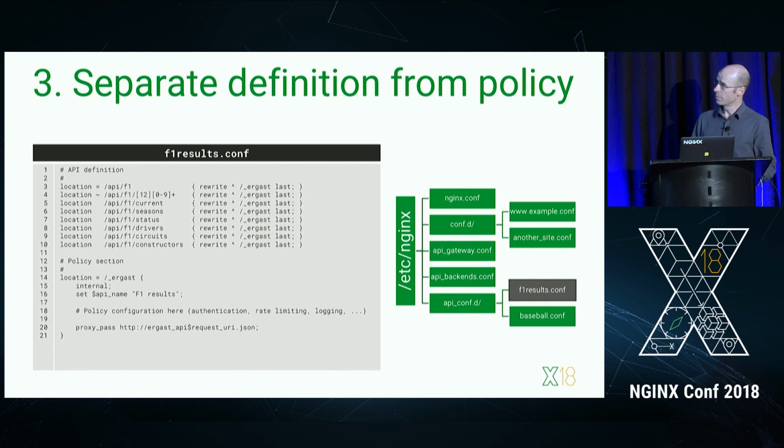In this example, I'm going to be particularly semi-paranoid, and I don't want anything that doesn't look like a request for one of my APIs going to my backends. So if it doesn't match one of these, it's not going anywhere. It also helps me with namespace issues. If I have an old version of the F1 results API, or if I'm trying to extend it and I'm deploying some other stuff elsewhere, I want to make sure that I don't step on top of my namespace, and I can be much more granular in my definitions.